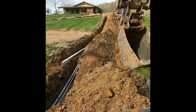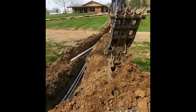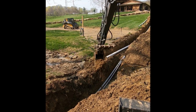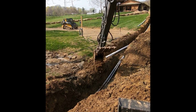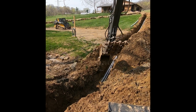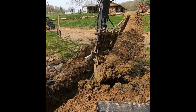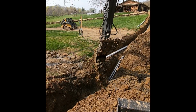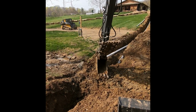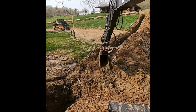Hot dog, we got that pipe in. Let's get some weight on it, smash it on down. There we go. That'll end up settling pretty good.